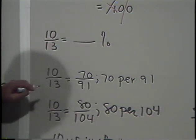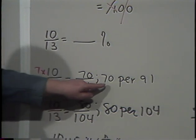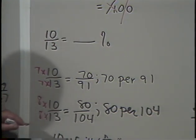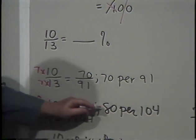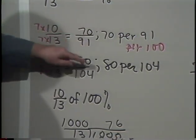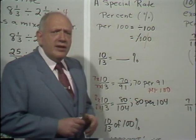Well, look, if I multiply 13 times 7 and 10 by 7, that would give me 70 over 91. So at a rate of 10 out of 13, that would be 70 out of 91. If I multiply numerator and denominator by 8 here, I would find that the rate of 10 out of 13 is the same as 80 out of every 104. So a rough estimate would be what? That at a rate of 10 out of 13, I'm getting more than 70 out of 100, but less than 80. But the question is, what's the exact mark?